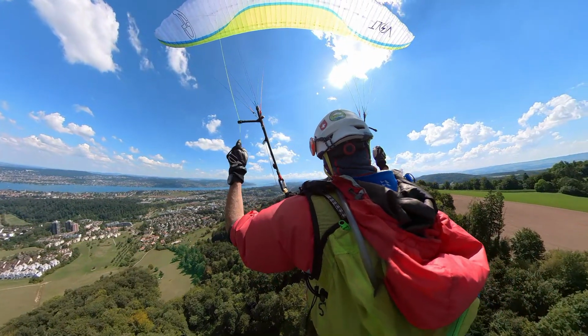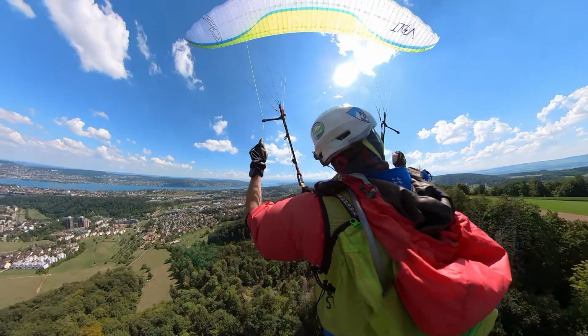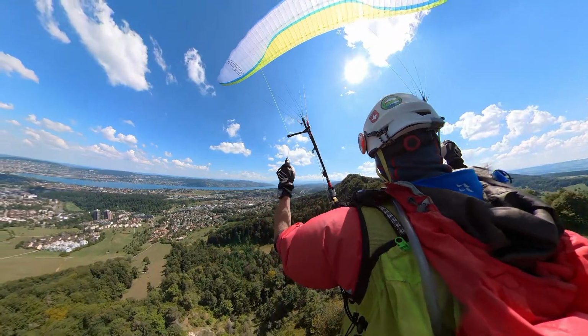And that slot is actually quite narrow. There's only a couple of meters on either side of your wing as you're going out. So definitely a nice clean launch is required.